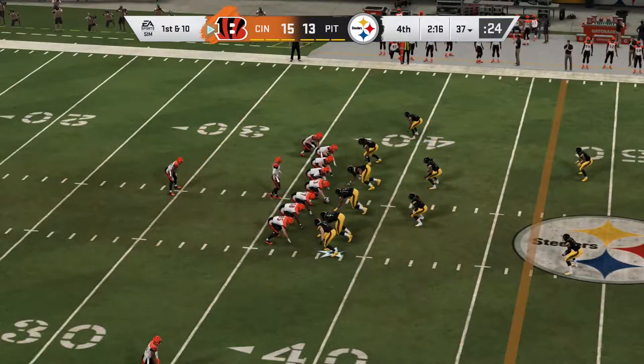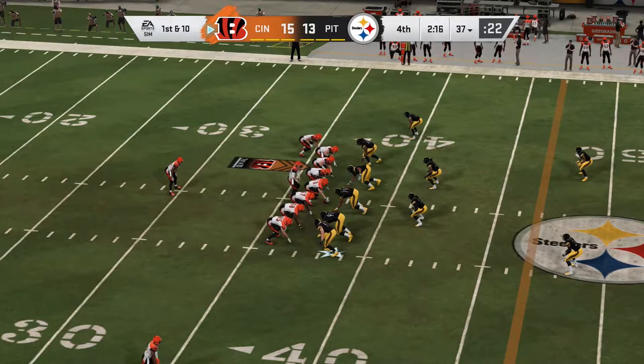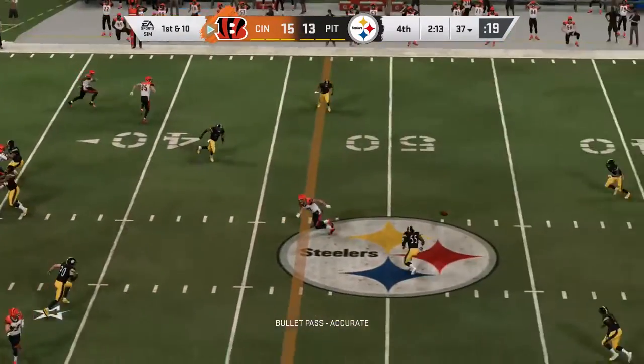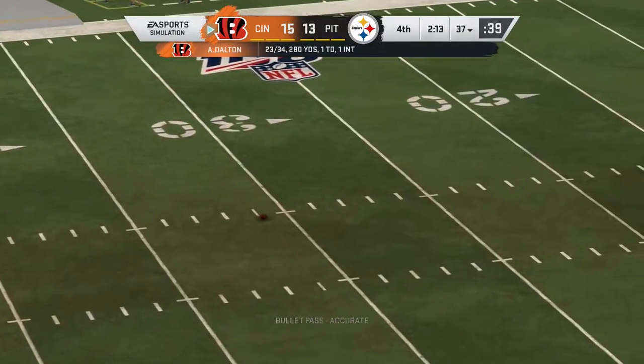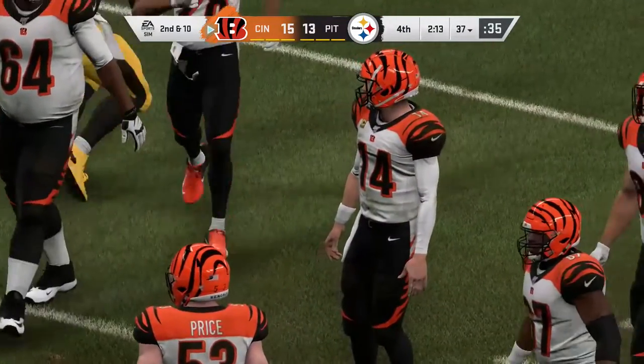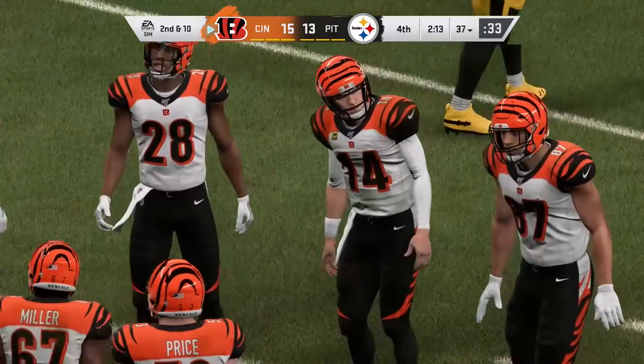A very good starting field position for the Bengals here as they come up first and 10. Dalton, first and 10. Throwing over the middle, and it's incomplete. The tight end, C.J. Uzomah, the intended receiver. That'll bring up second down.